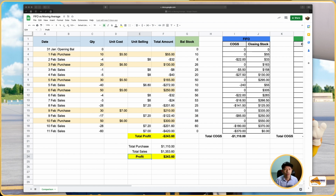You can download and we can go through this together so that we can learn together as well. Okay, now over here on the left you will see all the transactions. If I'm going to open a business, then my opening stock balance is 0.